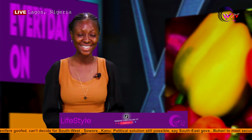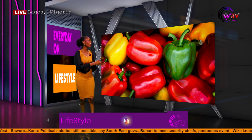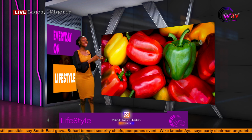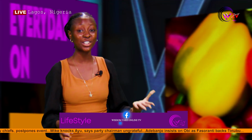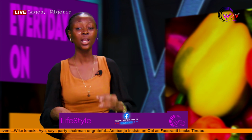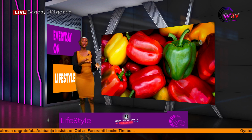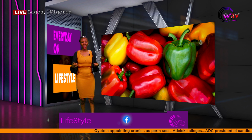And the next one is tatashe, the bell pepper. You know, it has different variants to it. We have the yellow, we have the orange, we have the red, we have the green. So it has different varieties. And you often see tatashe made use of in the preparation of sauce, fried rice, you know, just to add color. That's the function. Tatashe adds color to the food, and it also helps to thicken soups. That's why you see most of our mothers, whenever they want to make soup, they'll add tatashe, they'll add atarodo, they'll add tomato, everything together. Tatashe tends to help thicken the sauce or the soup that you're cooking.